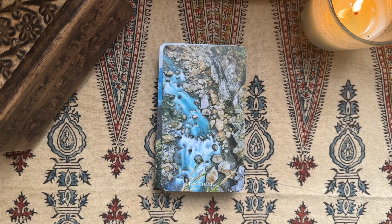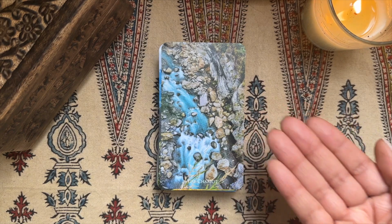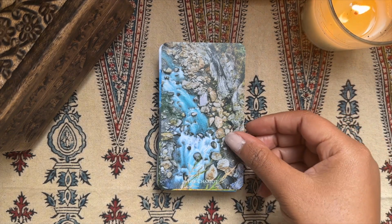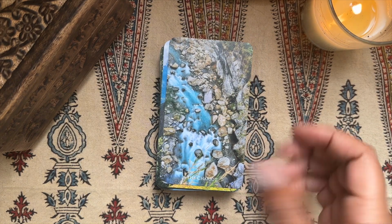The chariot. Oh, just the movement of the rushing water down the stream or down the river. It is a little hard to tell if we are looking up close or if we're looking really far away because the rocks look so big, but they can also be small. And so I don't know. I think that choice of perspective is very interesting for the chariot card. A card about movement, a card about vision, really.